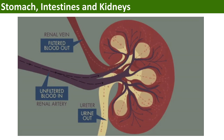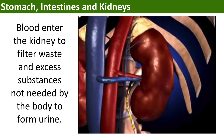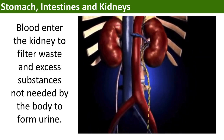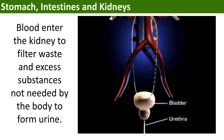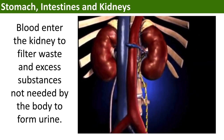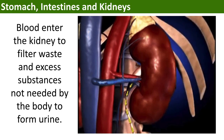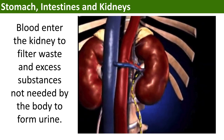Nutrients in the blood then go to different cells in the body to be used and stored as energy. Cells in return release waste materials into the blood, which travels down to the kidneys, where it filters waste and excess substances not needed by the body to form urine. That is why kidneys are very important in controlling and maintaining balance of chemicals and fluids in the body.